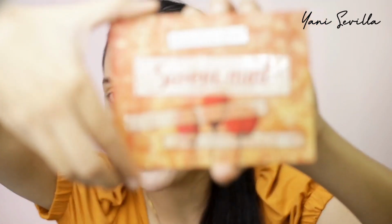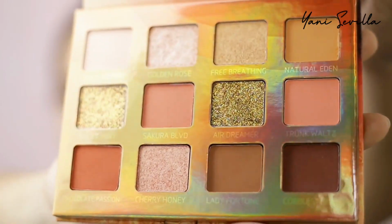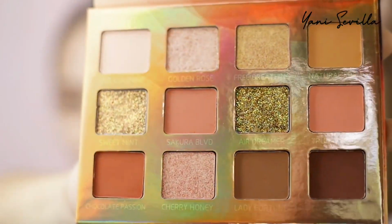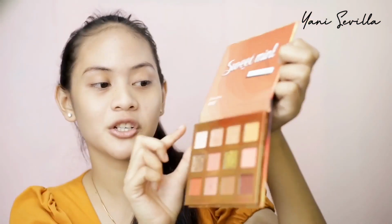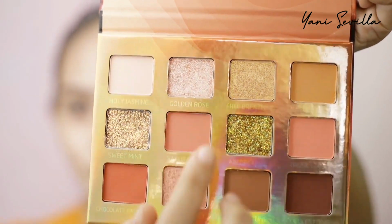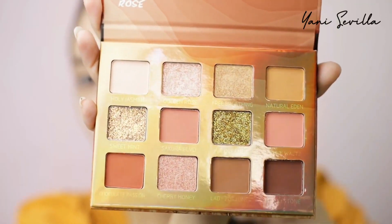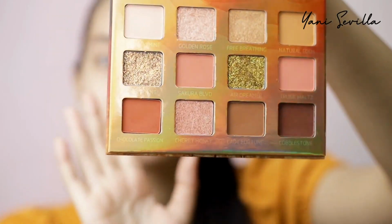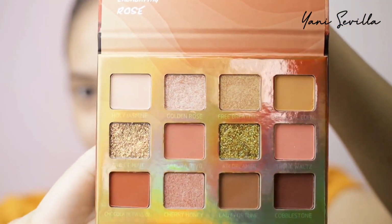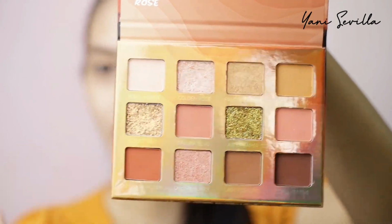We're going to open this palette. Tada! Ang ganda niya, guys! So, what I like about this one, each color has its own name. Example, like Holy Jasmine, tapos yung Golden, kalimutan ko kung ano na yun. May mga pangalan siya. Let's try to swatch this first. Let's just see kung gaano ba ito ka-pigmented. Let's start with this row. And then, the next one.